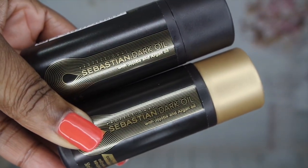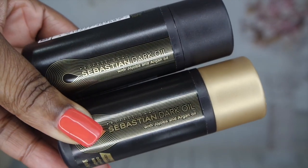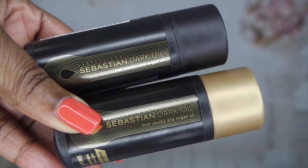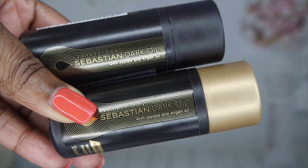So next I do have this, what is it? It's Sabastian Dog Oil. It's a shampoo. Dog Oil Lightweight Shampoo and Conditioner. Infused with a special blend of nourishing oils, including jojoba and argan. This salon-grade shampoo and conditioner duo effectively cleanses and conditions hair without weighing it down. Use regularly to see a noticeable improvement in softness, volume, and shine. I've never actually heard of that brand before.